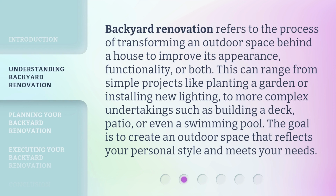Backyard renovation refers to the process of transforming an outdoor space behind a house to improve its appearance, functionality, or both. This can range from simple projects like planting a garden or installing new lighting, to more complex undertakings such as building a deck, patio, or even a swimming pool. The goal is to create an outdoor space that reflects your personal style and meets your needs.